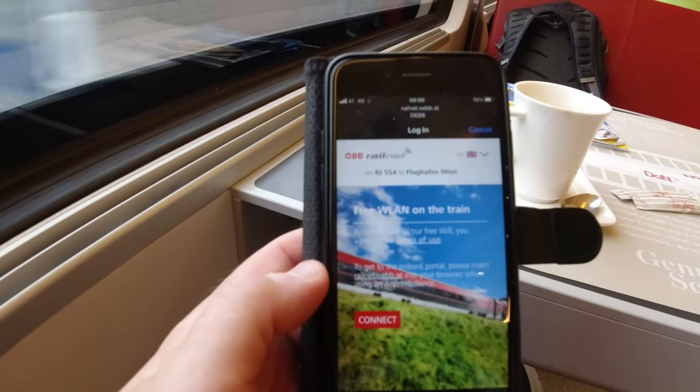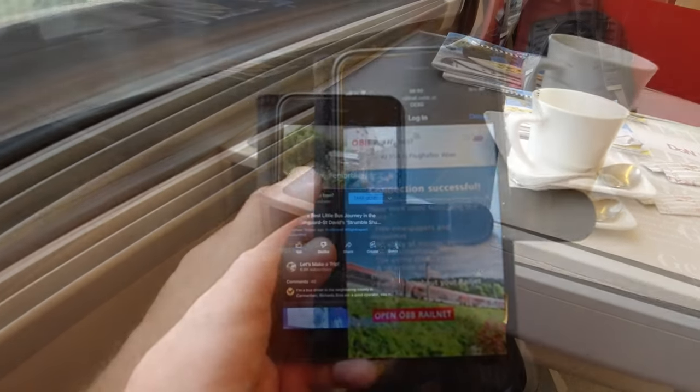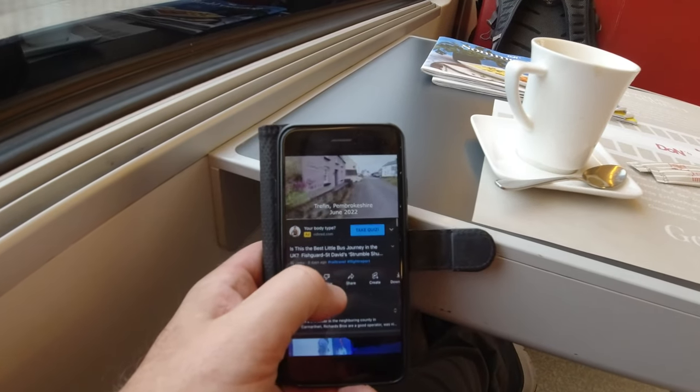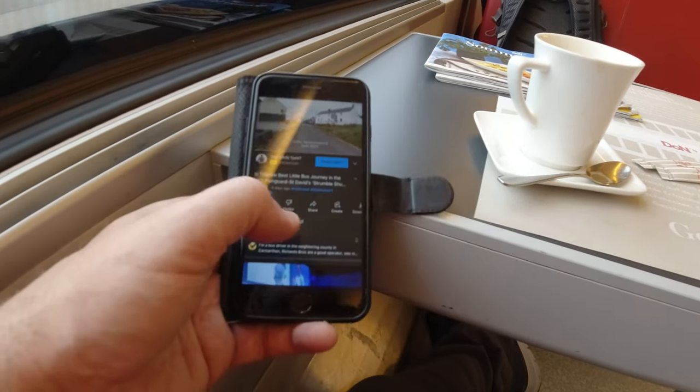I did have a quick try of the Wi-Fi at this point, which connected really quickly. I did the YouTube test, as you can see here, and it worked really well. Full marks for ÖBB on this experience. I was more interested in looking out the window than looking on my phone, and rightly so in this part of the world. The scenery was starting to get pretty mountainous outside.